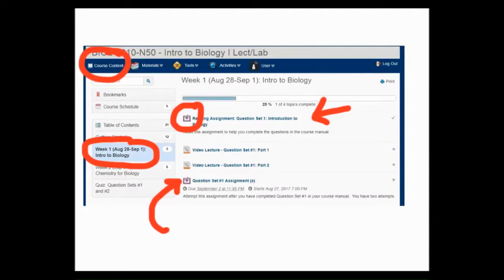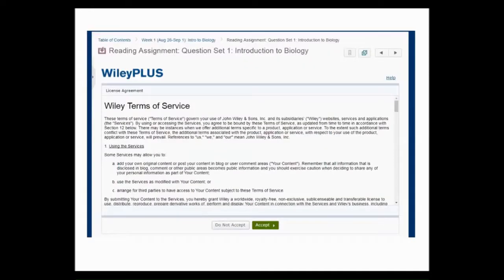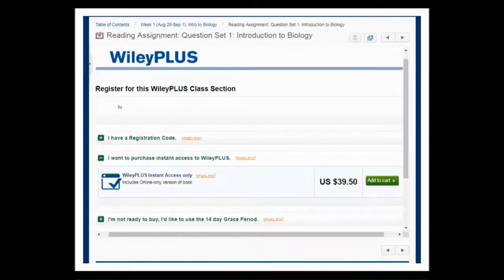The very first time that you click on this reading assignment for question set 1, it's going to link you to Wiley Plus. And the first thing that you'll need to do is just read through the Wiley Plus terms of service, and then you'll need to just click accept to move on to the next screen. Once you've done that, then you'll need to make sure that you have an access code.